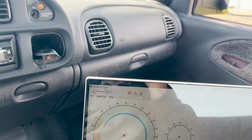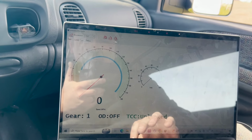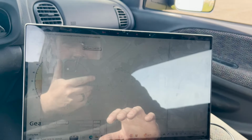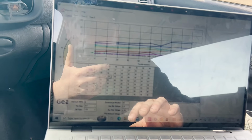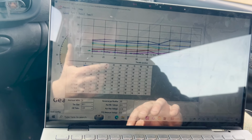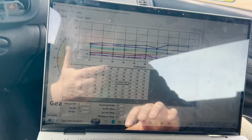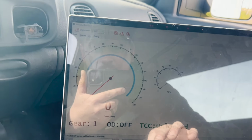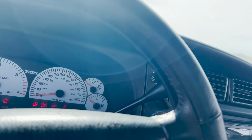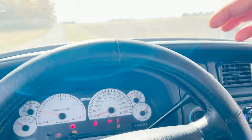For some reason, the file that CJ sent me, it won't let me do some of the unlock tables that he got. So what I'm going to do, I'm going to read it real quick. It's going to open it. Okay, so the overdrive off. I want it to downshift earlier at a lower speed. Okay, so turn it off, turn it back on. So let's try that. So I raised the overdrive up some.